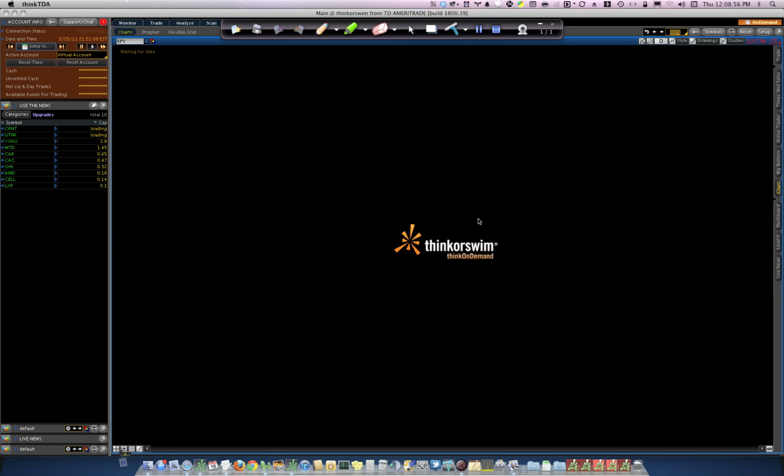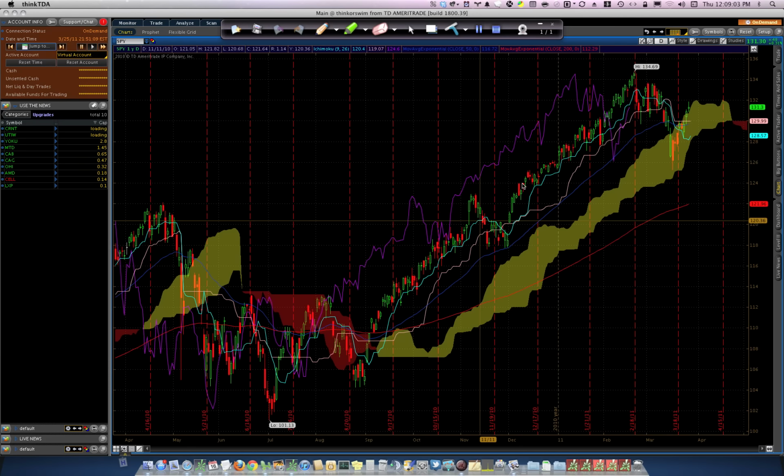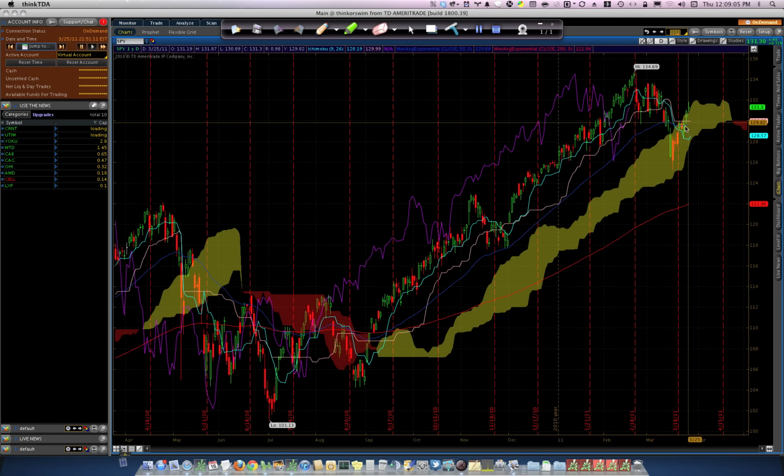And at the end of that week, what might we have done in the week if we had been following the SPY? We still have had no cross in our two indicators. We have had this bounce here, which might have encouraged us to step lightly into the market.